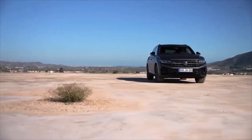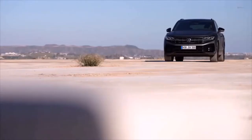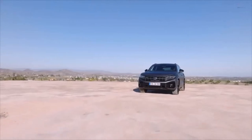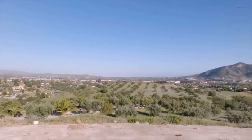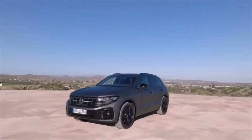The third iteration of the Touareg, which made its debut in 2018 but was not available in the United States, is undergoing a makeover to stay competitive in the highly profitable SUV market. Over the past 5 years, more than 200,000 units of the luxury SUV have been sold. While the revamped Touareg is already up for grabs in Europe, the range-topping R variant is set to follow on June 22nd. So, what changes can we expect?